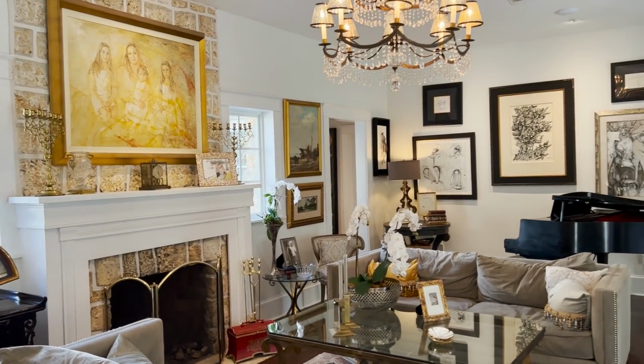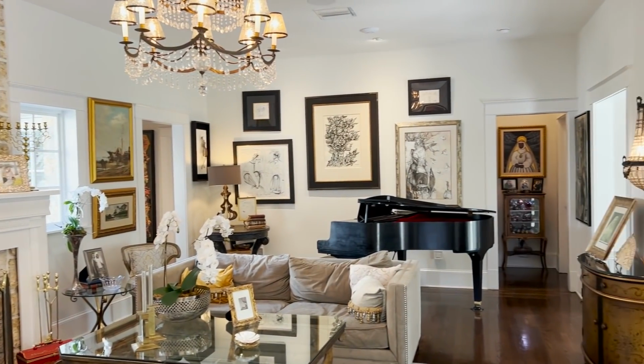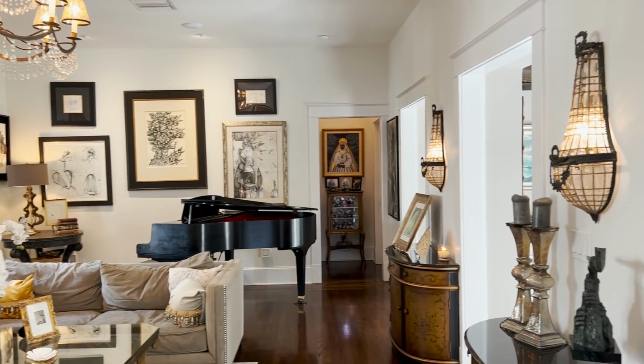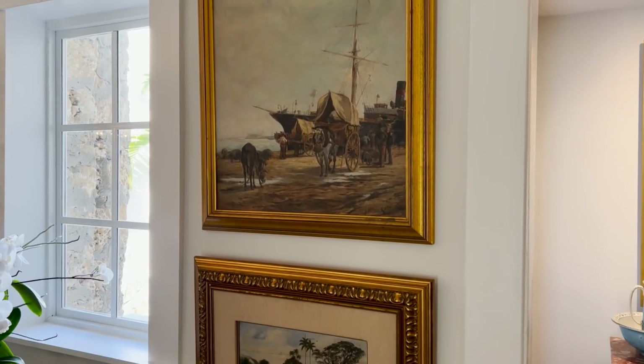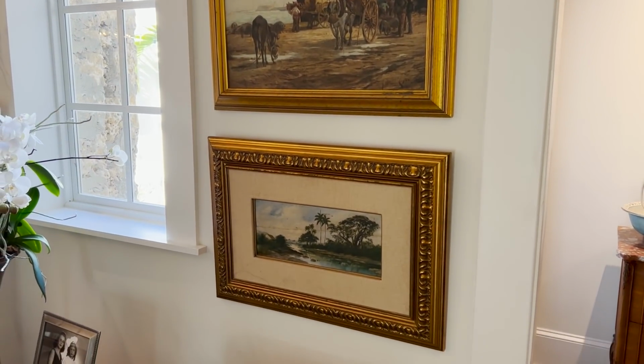When you have a large art collection and it's colorful, you want to make the room around it as neutral as possible so that it's not conflicting and competing with the art. And so I've tried to always keep palettes of either grays or beiges or off-whites. That way we can really bring the color through the art.